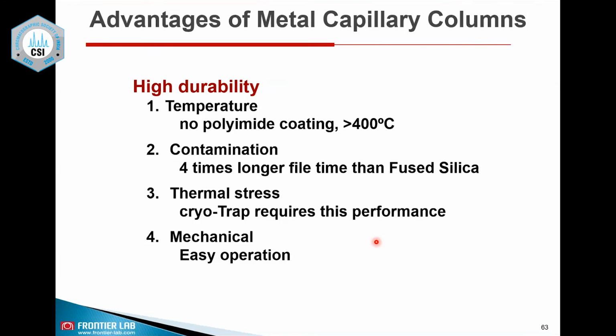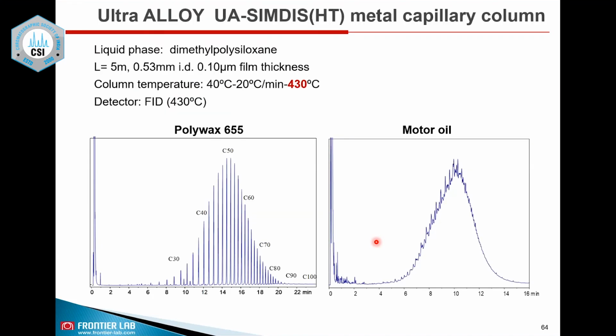So the thermal stress: if you are doing cryotrap analysis, the column is exposed to very high temperature and also very low temperature, which can go to minus 100, minus 200. That can really rupture the column, but this metal capillary can take such thermal stress. Later I have a slide. And the fourth one is mechanical strength. It's a metal capillary, so you don't have to be as cautious as with fused silica.